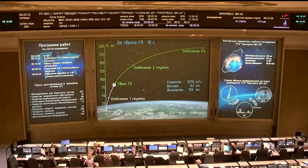This will be about 2 minutes and 39 seconds of second stage performance. Flight controllers reporting everything operating nominally. The Soyuz booster traveling almost 5,000 miles per hour. Again, the second stage will last until about the 4 minute and 48 second mark into flight. All parameters reported to be nominal from the blockhouse in Baikonur as we approach the 3 minute mark into flight.